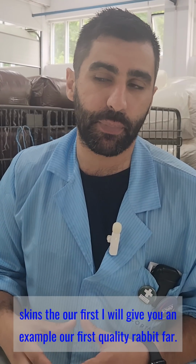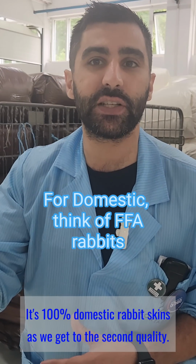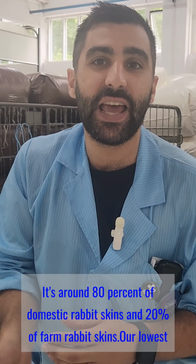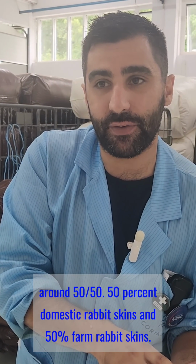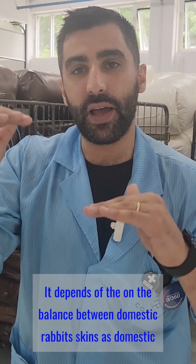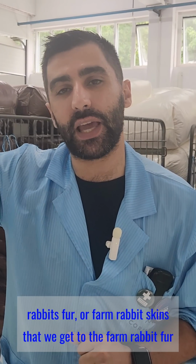I will give you an example. Our first quality rabbit fur is 100% domestic rabbit skins. As we get to the second quality, it's around 80% domestic rabbit skins and 20% farm rabbit skins. Our lowest quality is around 50-50: 50% domestic rabbit skins and 50% farm rabbit skins. It depends on the balance between domestic rabbit fur and the farm rabbit fur that we get.